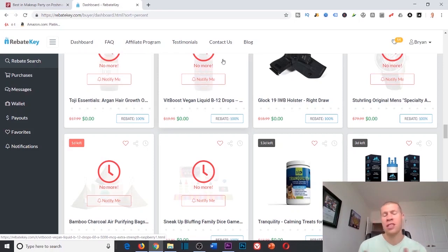People always ask me, is online arbitrage dying? Can I still make money with online arbitrage? And the answer is 100% yes. It is literally one of the easiest ways to multiply your money online. The only catch is you need to know where to get products very cheap, like Rebatekey, for example, and then you also need to learn where to sell them and how to sell them for a higher price. And it's basically just buy low and sell higher 101, guys.